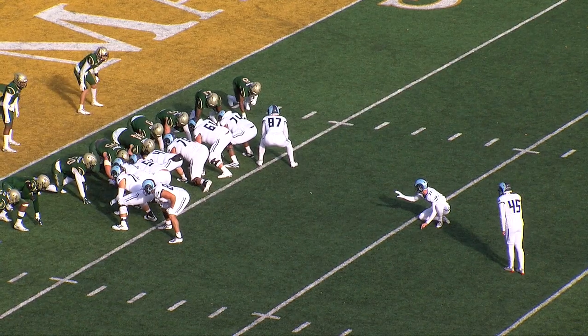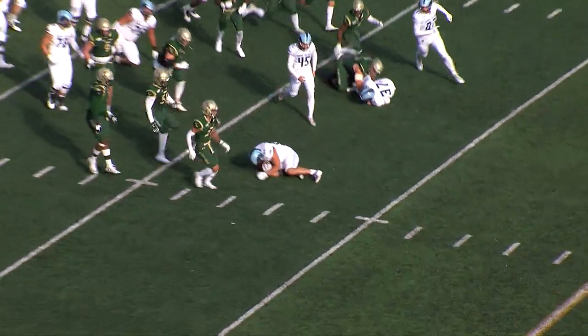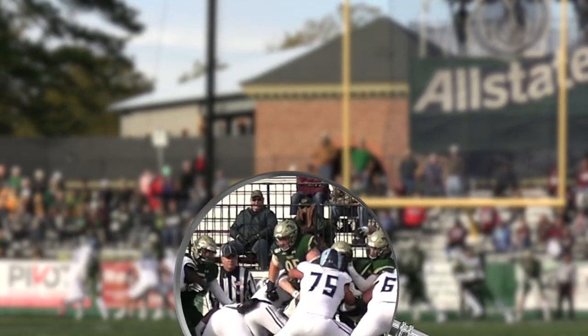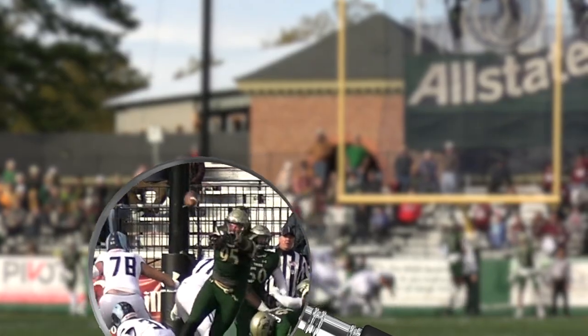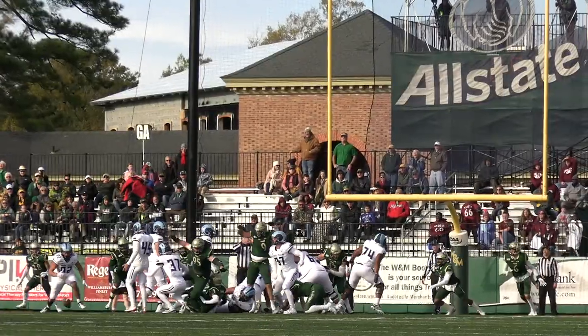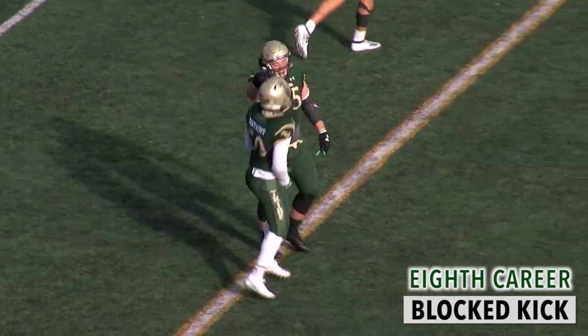Here's C.J. Carrick, extra point, where he is 26 of 27 this year, and it's blocked by Bill Murray. Bill Murray gets his eighth block of his career. That one was right between the 9 and the 5. He just gets into that backfield so quickly on those extra point and field goal attempts.